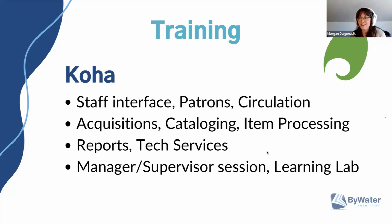For training staff on Koha, our team will typically offer different sessions covering specific chunks of topics. There's some flexibility in there, but just to give you an idea of what this can look like, this can include sessions that are geared towards general staff, where we cover things like the staff interface, patrons, and circulation. Sometimes we even condense it into what we call a circulation basics session. But then we can also provide other sessions for more specialized staff about acquisitions, cataloging, processing items, for your tech services staff, reports, all those types of things.